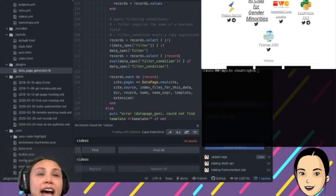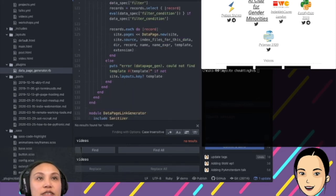So yeah, and then you see that this is the for loop. It's for each record after we have filtered them. What you do is generate a new page using the previous class, then create a new page and pipe it into site.pages. I think this is how you get all the pages. And this is just guarding that if you don't have the template, it gives you an error. So okay, it's time to do the surgery.